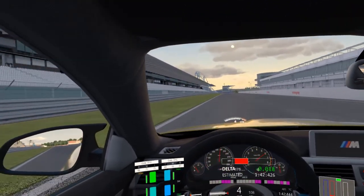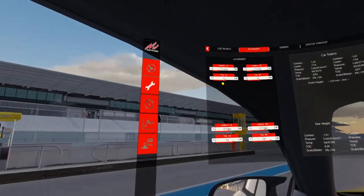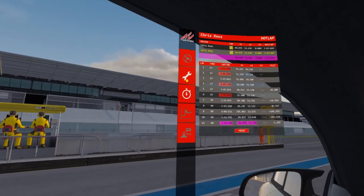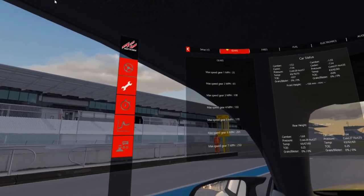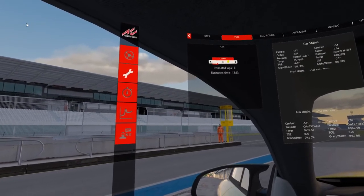Lost a bit of time through the chicane in the last corner, but it was still enough. The camber in the front was 1.5 and the rear is 1.1. A toe of 4 in the front and 23, 24 in the rear. Fuel was at 14 litres. Tyre pressures were 29, 27, 29, 27.